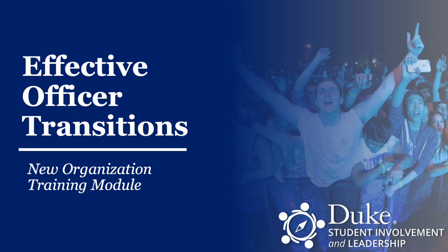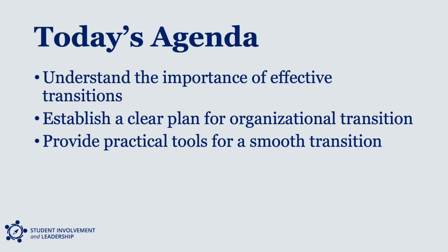Today we will be talking about effective officer transitions for your organization. During this module, we will talk about the importance of an effective transition, establish a clear plan for organizational transition, and provide practical tools for a smooth transition.